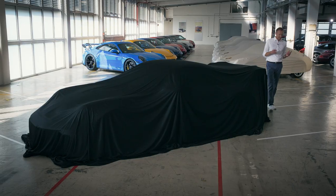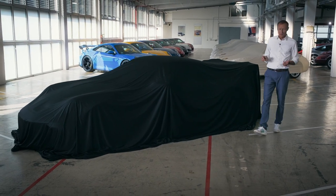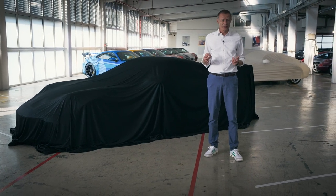So much for history, but now we're looking forward to what lies ahead. It was not easy for us to make an almost perfect car even better. That is why we have had an extensive dialogue with our customers, and the result is here, the new 911 GT3.